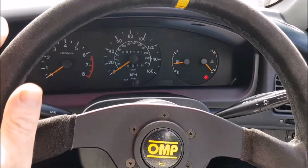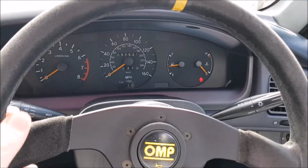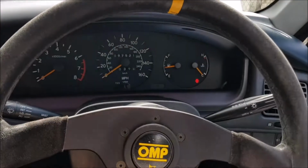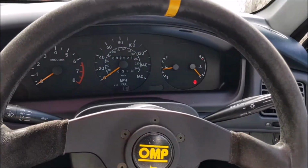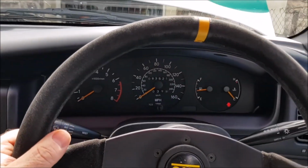But this has actually really helped the feel of the car. Slightly smaller radius than the existing steering wheel, because the factory OEM one was probably out here, it was like a bus wheel.